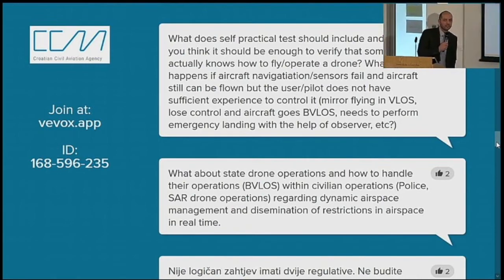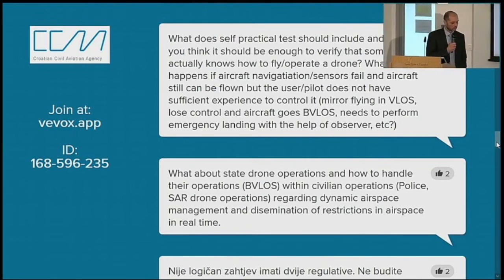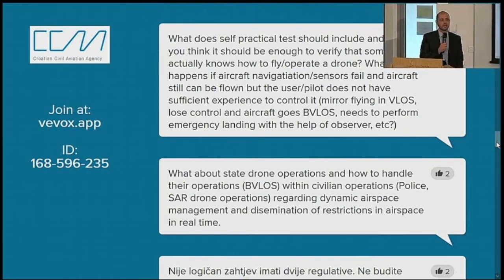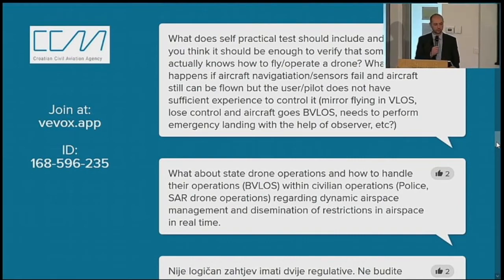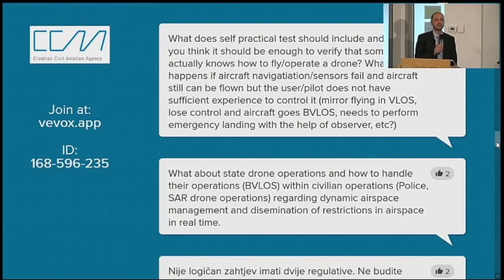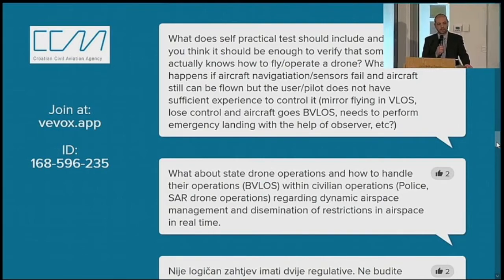We rely on the fact that at this moment most drones have some technical features that simplify the operation of the drone and reduce the required skills. And also with the C marking, there will now be a process in which we can verify that the drones will work properly. Now, still it can happen. I understand that, and it's correct. It can happen that the drone fails, and we will have a flyaway.